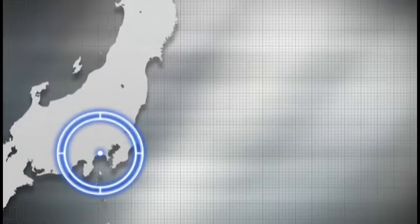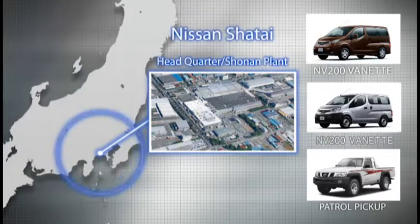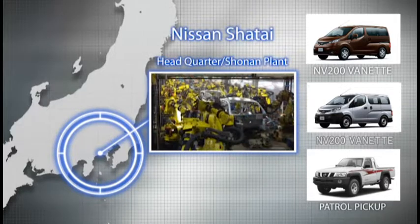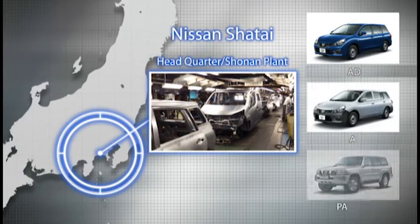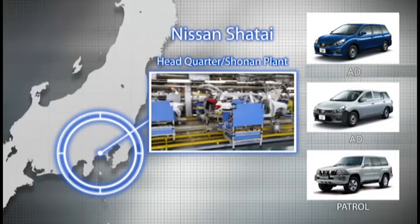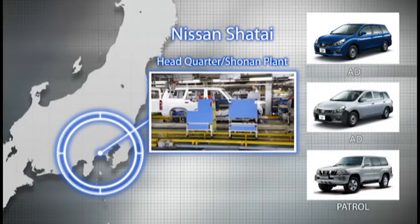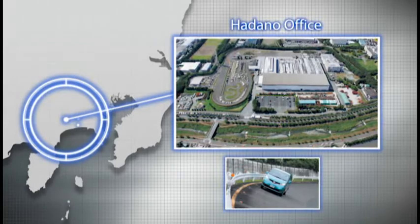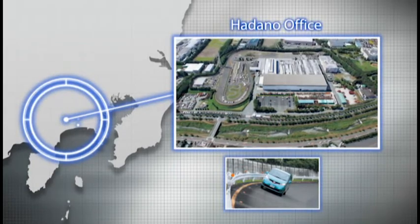It all started from here, in Shonan, where the headquarters is located. Accumulating technology over many years made it possible to introduce high-mix, low-volume productions early on. They are now mainstream for car production at the Shonan plant. The Techno Center, which is responsible for design and prototyping, is also located in Shonan. The Hadano office, which is responsible for vehicle testing, is located in Hadano.